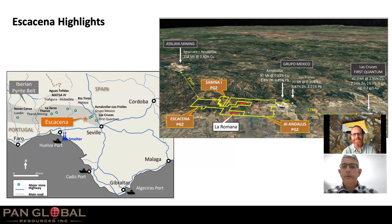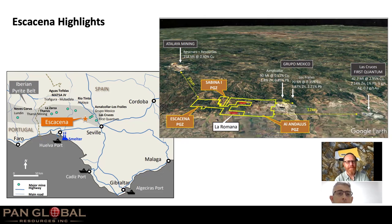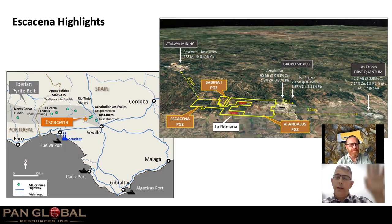So a bit more about the project. I'm giving a plug to the company here, but I think it's worth it. The Pyrite Belt is a metal belt that goes from Seville up to Lisbon, and all through it there are a number of historic mines and operating mines. You've got Neves Corvo in Portugal, operated by Lundin. As I mentioned before, we've got Matsa, and we've got First Quantum here. There are a couple of explorers here as well, which is great. We've also got a smelter and a couple of ports. So there's infrastructure, there are people, and if you find something here, it's a good jurisdiction, so you can always get the thing going. Really fascinating place to work.